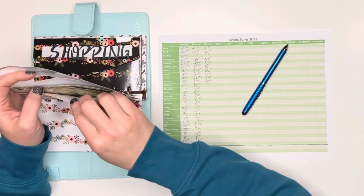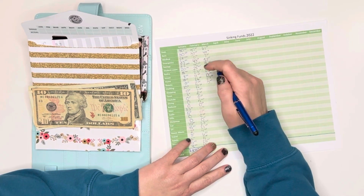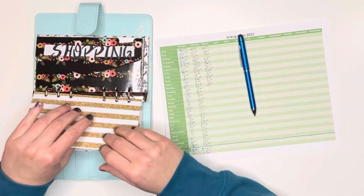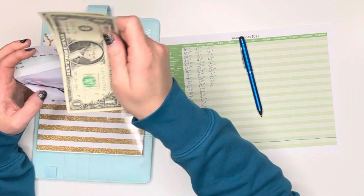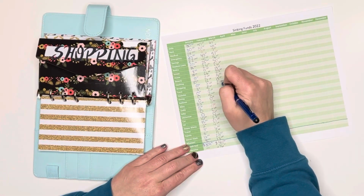Clothing started with 12. And now we have 10, 11, 12, 13. Yeah, so these were bottom of the barrel in March because of my trip, which is fine. Shopping started with 2. And did I even put anything in shopping? No, we still have 2. So that had no growth at all.